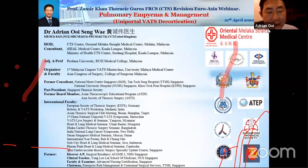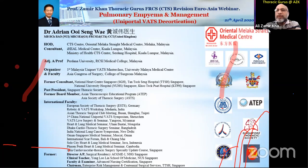So that was my fault, that I did not assess the patient myself and relied on my registrar to tell me. So to prevent this situation from happening, you really have to look at the patient, assess yourself, every single case, to make sure that he's fit for full decortication. Otherwise, you end up with a scenario where on the table, you just realize that he's not fit, or your anesthetist is worried.